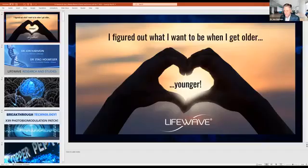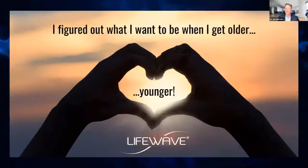I love this first slide. What do you want to be when you get older? Younger. One of my goals my whole life since I was about 40 is that I have 2 main goals. I want to remember who I am when I'm old, and I don't want to be meeting a new person in my house every 15 minutes who happens to be my wife. And these patches go right along with that.